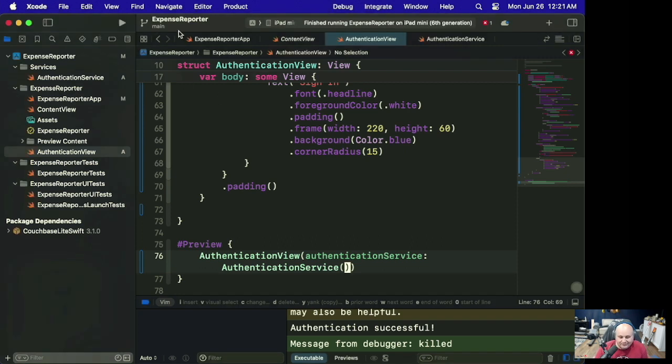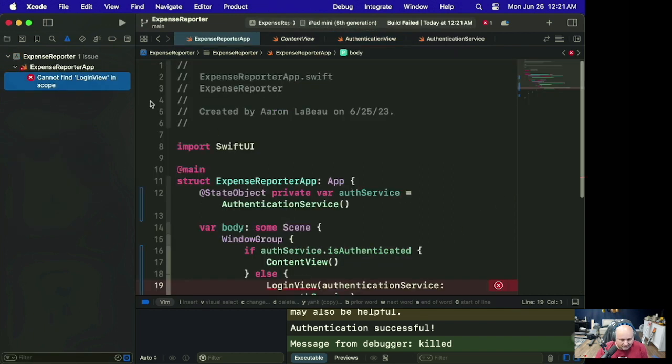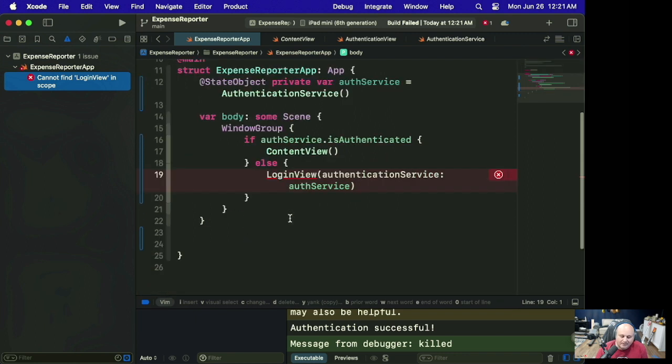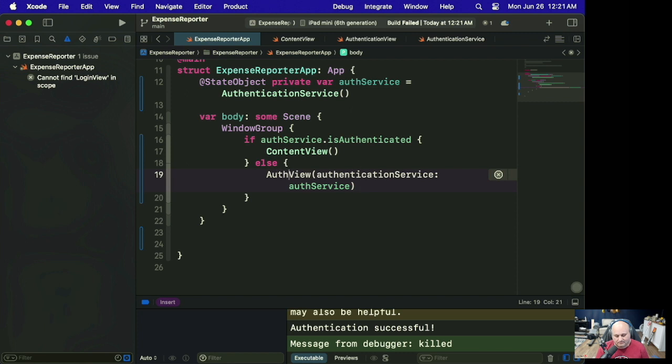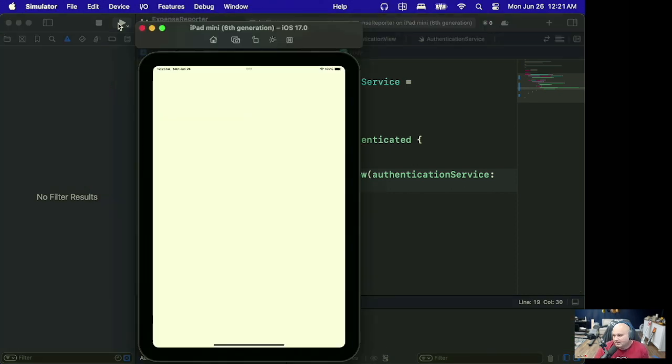I love it. This should work now. We should now be able to compile again. And, build failed. What do we got? What did we fail on? Cannot find login view in scope. Oh, because we called it authentication view. Our AI overlords don't know that I named the file differently when I created it. This should work now. So let's go ahead and try this one more time.